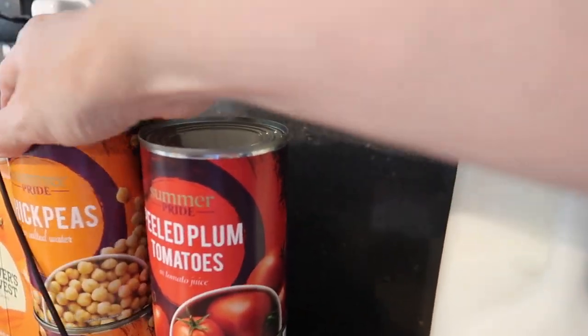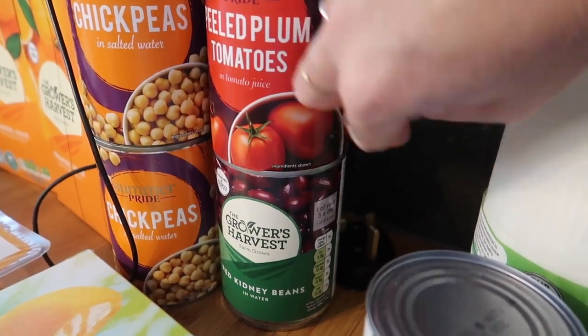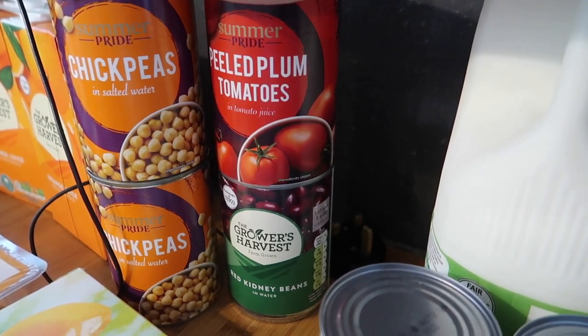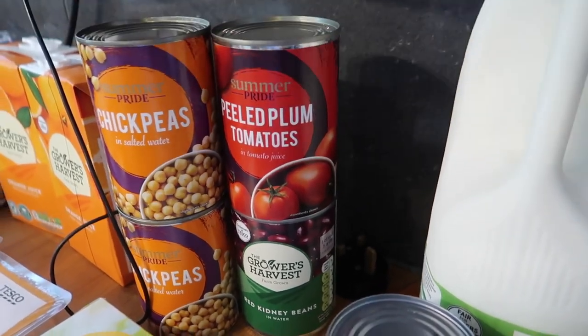I've also got peeled plum tomatoes, some chickpeas, and some kidney beans. So I'm going to be doing a no meat dish of a mixed bean chili. I feel like we all just need some beans and fiber and, like I said, fruit and veg.